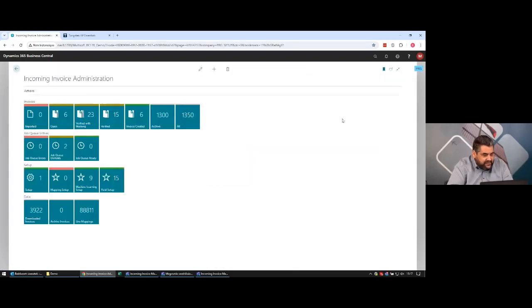Okay, so regardless of the data source, we import the incoming invoices into our incoming invoice tables, and then we start the matching. First, we define the supplier based on the tax number. If we don't have the supplier in our master data, then we will have a chance to add this supplier later. Or if we have a duplicated supplier, then at a later phase we have to select on which supplier we want to post this invoice.